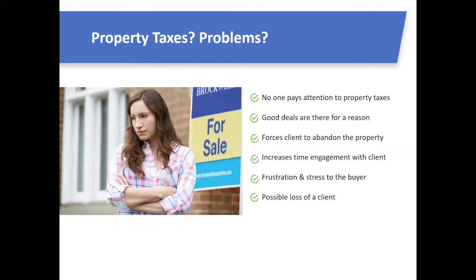Because if you were not able to close and negotiate a deal on a property that they like, it's very possible, since most of the clients don't have this attachment to the real estate agents, they may find another property with another agent and just move on. Unfortunately, this happens more often than not in today's industry. So it's very important for you to be on top of it and be able to do everything possible to save the transaction.